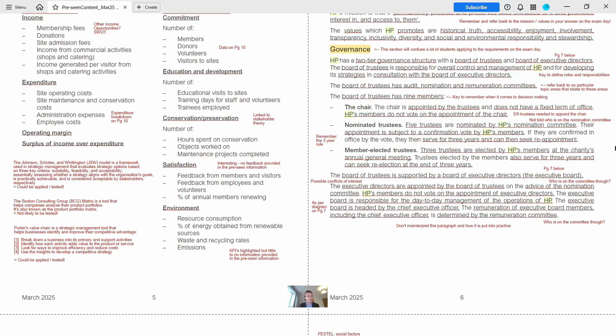We have the Johnson, Scholes and Whittington theory, also known as the SAF model, looking at whether a decision is going to be suitable, acceptable or feasible. Now I've put could be applied or tested because it considers whether the organisation's goals and strategies are actually aligned and acceptable to different stakeholder groups. And that comes up a heck of a lot. So make sure you get that model down. Maybe do a practice question on it as well.